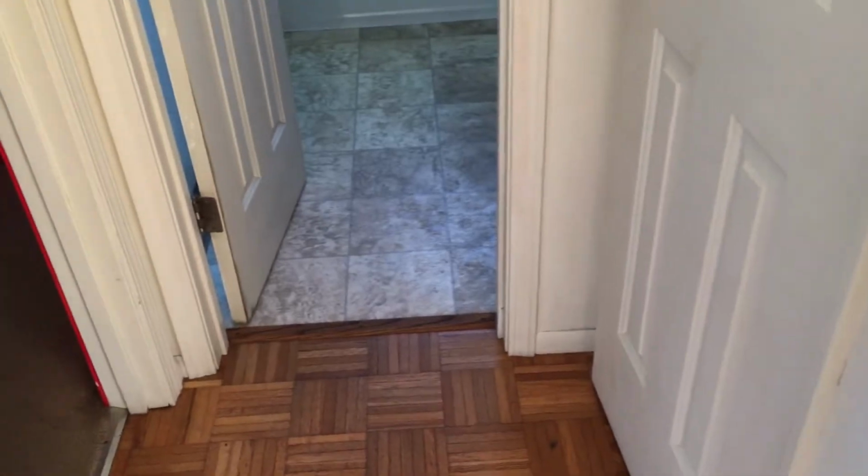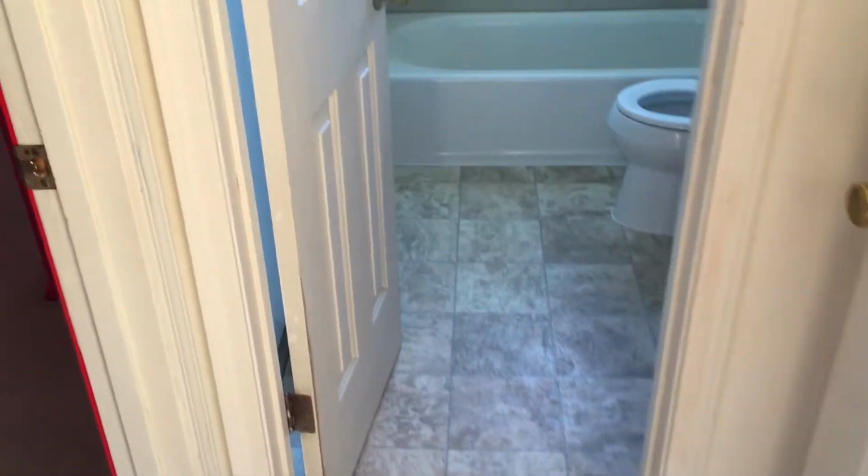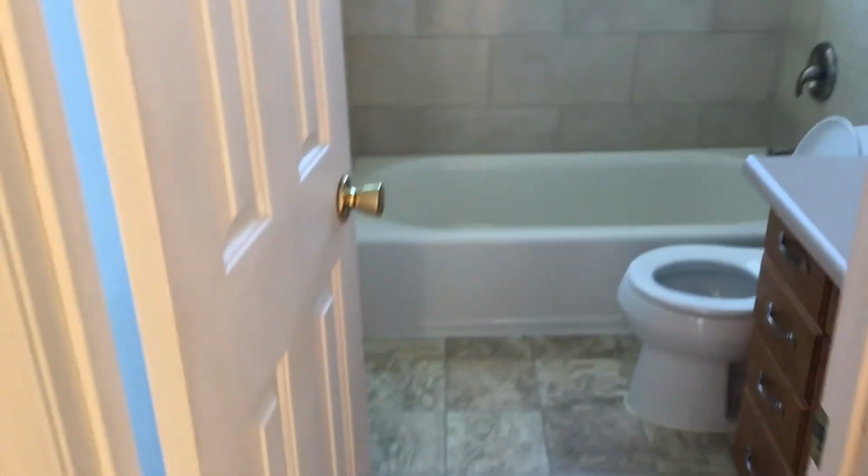Around the corner is the linen closet, and in front of you is another guest room and the main bathroom of the house. Or we call it the guest bathroom, but everybody uses it. That's me. Hi.